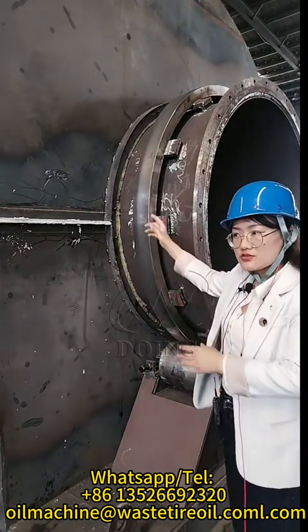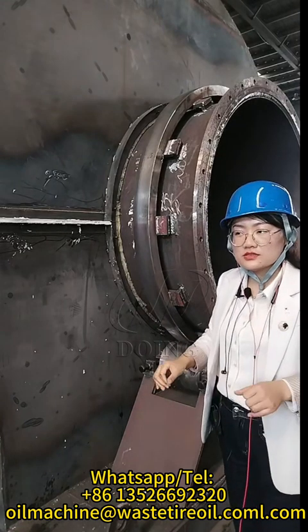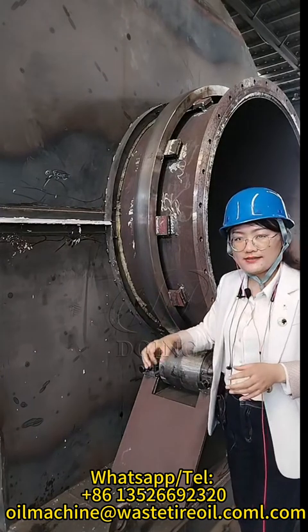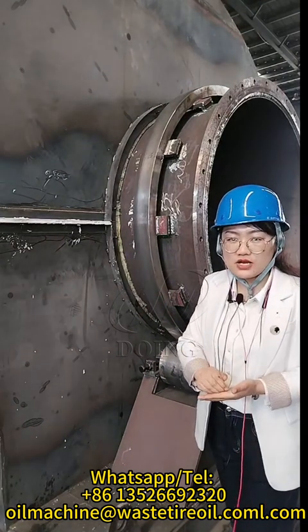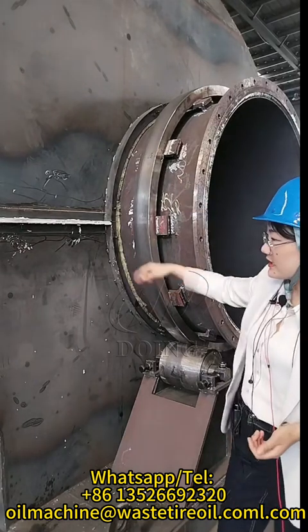So when the machine is running, in the front side and back side, we both have this support ring. So the reactor balance will be very good. Also, the diameter of this feeding door and oil outlet is the same. So the balance of the reactor is very good.